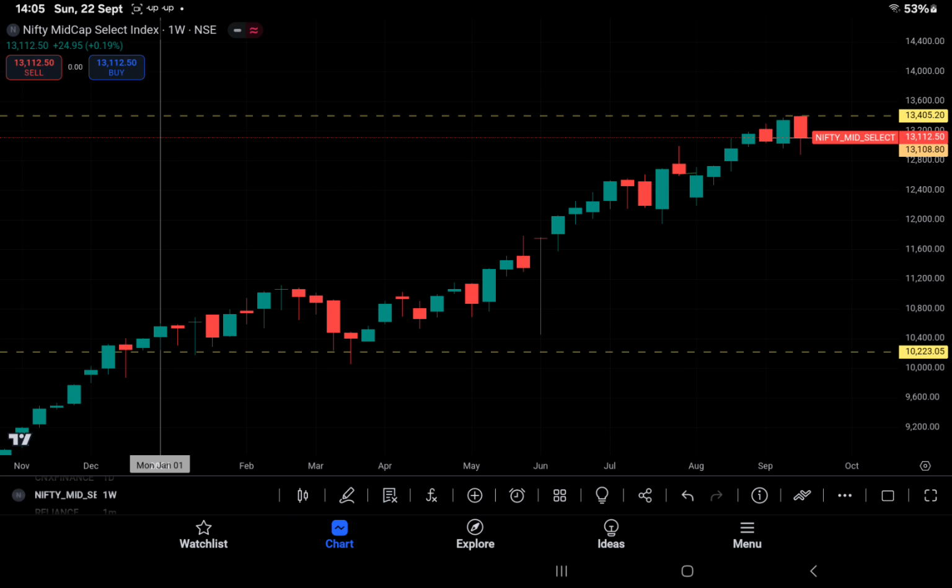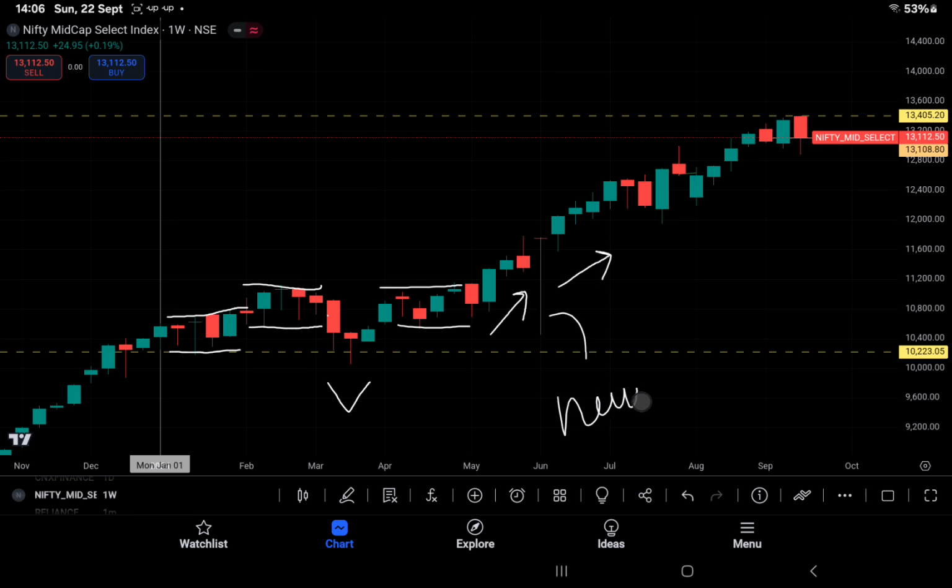We'll try to analyze how many days it was sideways. Okay, so January month it was slowly increasing and sideways. February month also sideways. March it was a V-shaped recovery. April it was sideways. May it was one directional. June it was one directional except for this news based rally, that is downside. So technically it was a V shape, and then again with a breakout, July was also sideways, August trending, and now September it is being sideways till now.